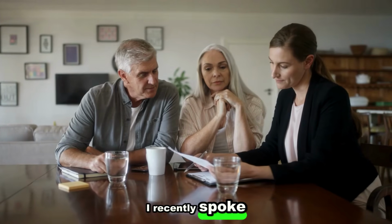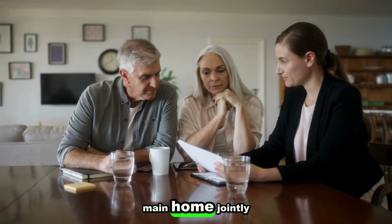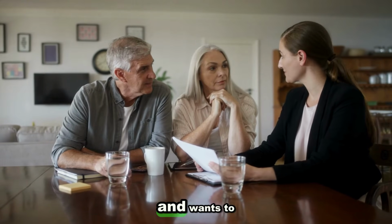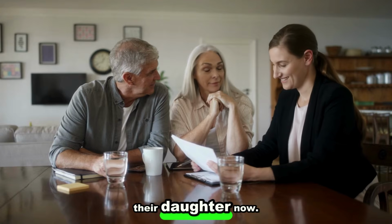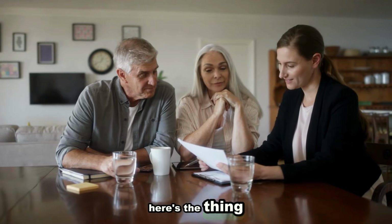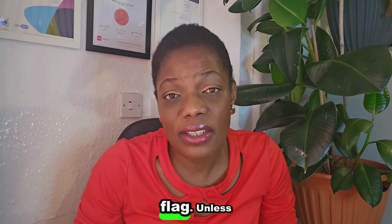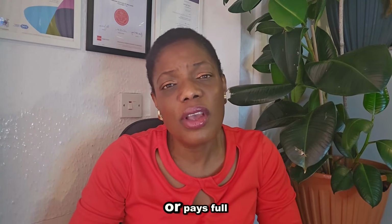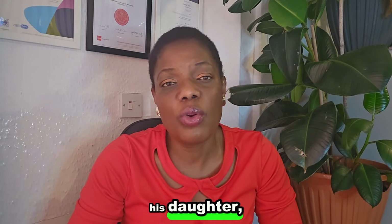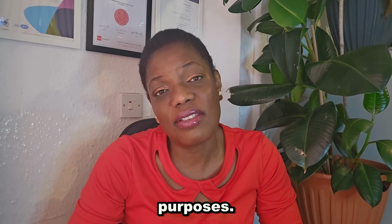I recently spoke to someone in this exact situation. He owns his main home jointly with his wife and wants to gift it to their daughter, now, not in his will. But here's the thing, he plans to continue living in it after the transfer. That's a red flag. Unless he moves out or pays full market rent to his daughter, HMRC treats the gift as if it didn't really happen for inheritance tax purposes.